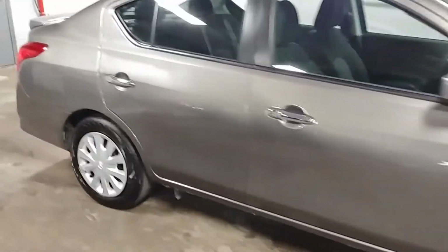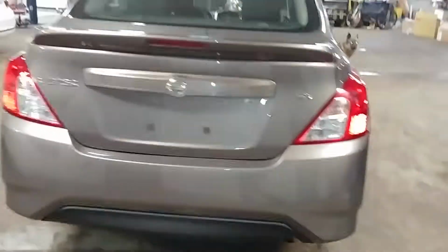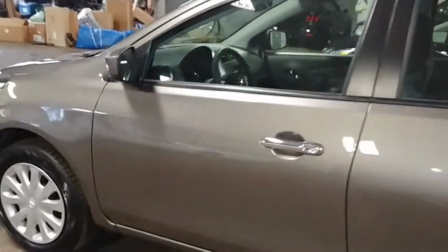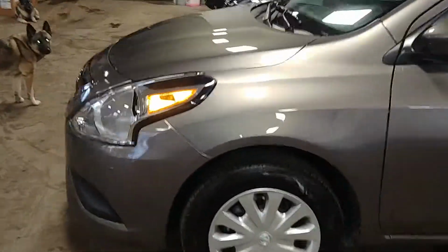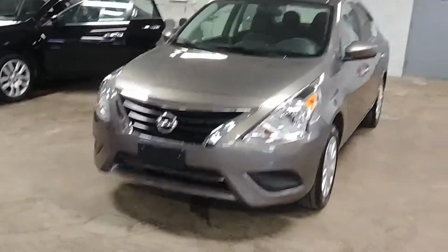2017 Nissan Versa. It is the SV model, this SV sedan with 4,000 miles. It's got a rear spoiler, super nice premium sound system, steering wheel controls. Again, only 4,000 miles. Look at my little buddies. Look at my other buddy. All right, looks great. Let's go real quick.